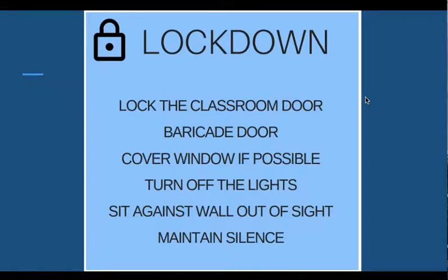So in that case, we would throw all kids into the closest classroom, lock the classroom door. It should be locked already. As soon as we close that door, we want it to lock so you're not fumbling with keys in case of a lockdown. We'll want you to barricade the door with any and all furniture you can find. Those rolling cabinets or those large metal cabinets are beautiful to barricade a door because they also cover up the window so you don't have to block the window.